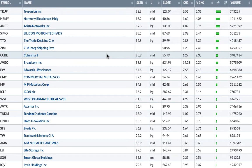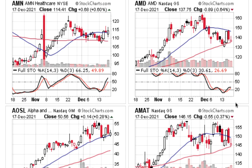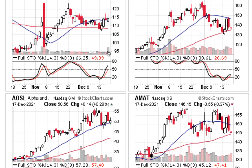We also note that the IBD 50 had quite a few stocks that were following through last week, showing relative strength when the markets were pulling back, with many of them showing oversold stochastics, looking for a bounce. If we see any kind of strength in semiconductors, AMD is sitting right on the 50-day moving average. Healthcare stocks, AMN, that looks good as well, trying to push higher, above average volume on Friday, stochastics rising.